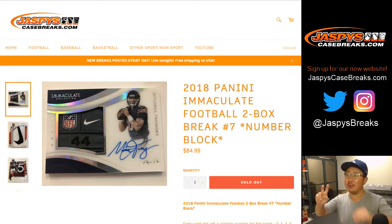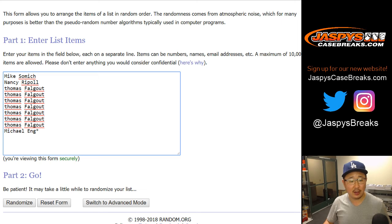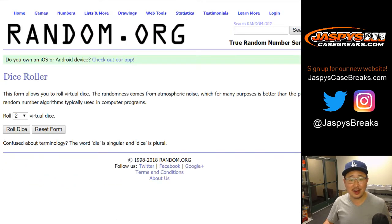Number 7 of 2018 Panini Immaculate Football. A very big thank you to all of these folks right here. Basically, Mike Somich, Nancy, Thomas, and Michael. Just you guys and gal. 1 through 0 right here.